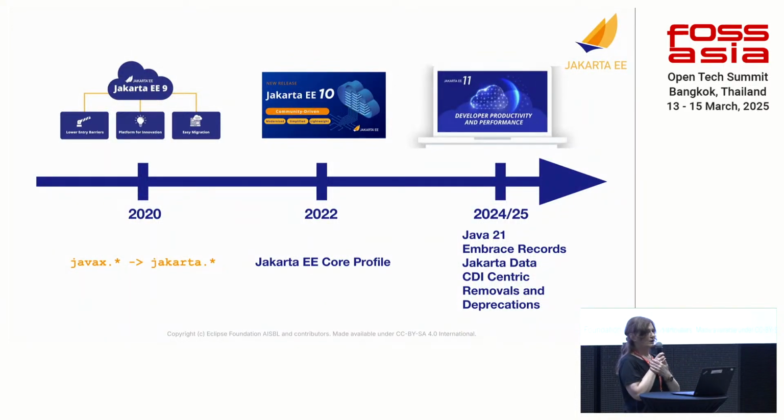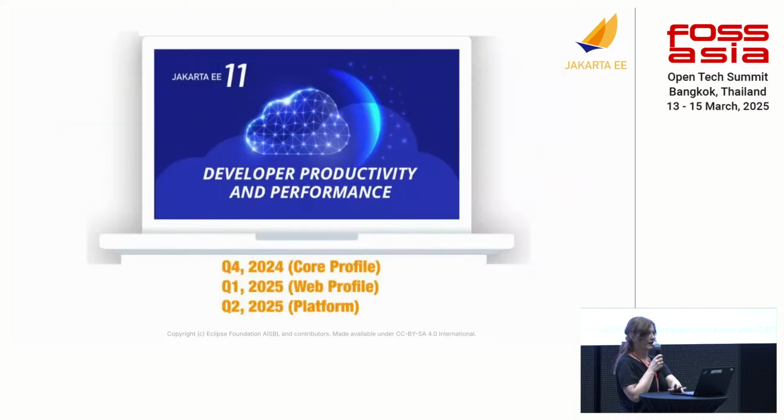So if we really look into our release cadence in terms of community development and innovation, looking from 2020, we had Javax to Jakarta namespace. In 2022, we had Jakarta core profile, and now 2024 and 2025, and I'll tell you a little bit more why we're having this kind of 24-25 year in a second. We're producing the latest version, but at the same time, we're already thinking about Jakarta EE12 and even beyond that.